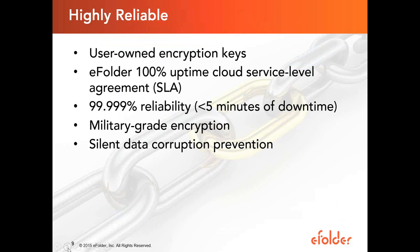Just a couple other things about eFolder. We have over 22 petabytes of data in our cloud today, and thousands of partners and thousands of client organizations entrust their data to eFolder. So all of your data is safely encrypted in our cloud environment. We have a 100% uptime SLA for our partners and have demonstrated 5 nines reliability with our cloud infrastructure.